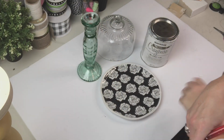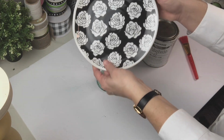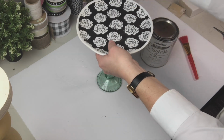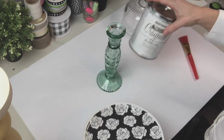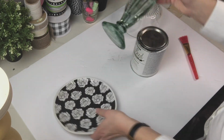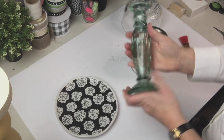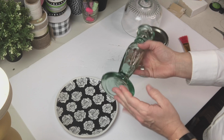I'm a sucker for a good, simple thrift to treasure. Now, I picked up this candlestick, plate, and cloche top at my restore. And the best part was the day I went in, I should tell you that each of these pieces was priced at $1. And when I went in, it was 50% off home decor. So I have literally paid $1.50 to do this DIY.